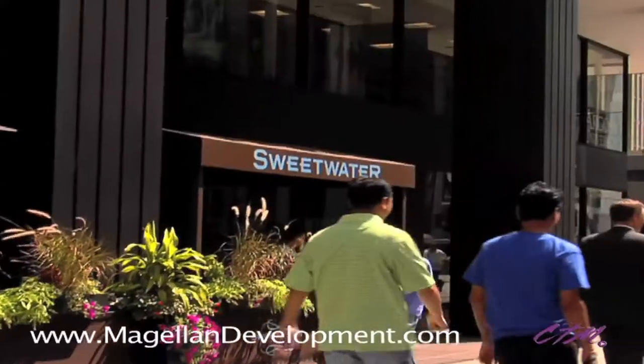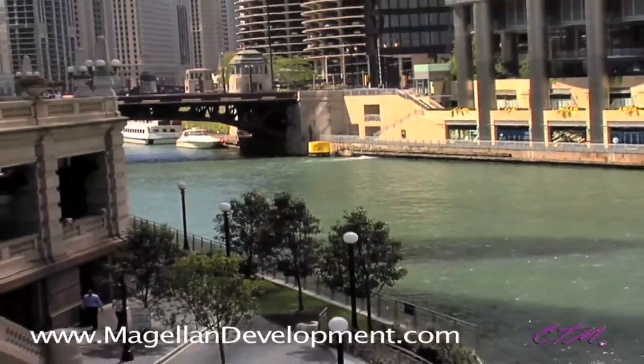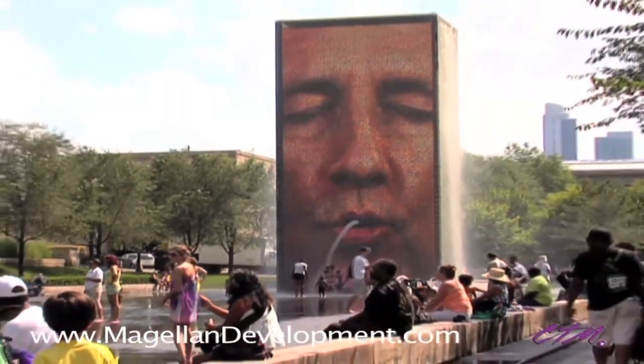Walk the shimmering lakefront, take in a little culture, or indulge in upscale shopping and dining just minutes away. No matter what your mood, the Shoreham is designed to fit your cosmopolitan lifestyle. Come home to your own metropolitan oasis.